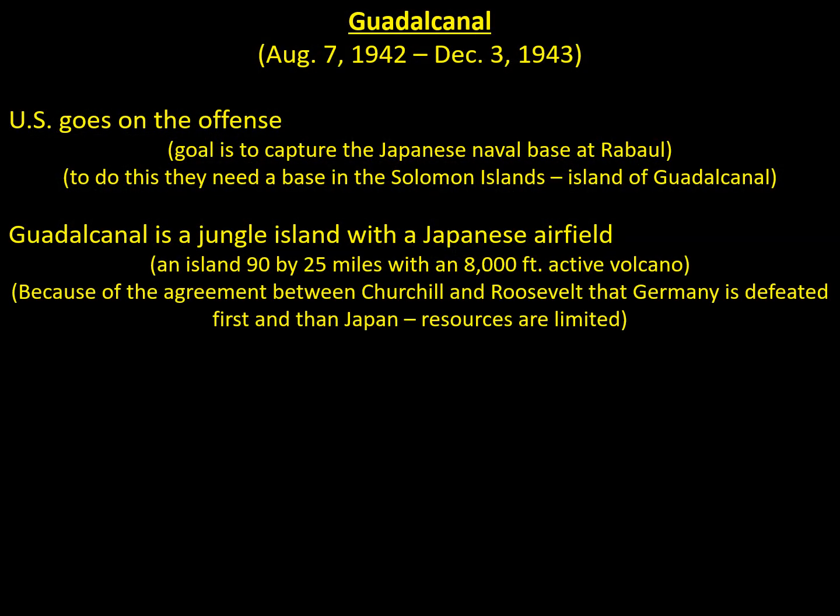Now, because of an agreement between Churchill and Roosevelt that Germany is to be defeated first as they pose a bigger threat to Britain, and then Japan afterwards, resources are limited. The United States could only use the Navy and its Marines since they really wouldn't be used very much in Europe, but the Army would be mostly focusing in Europe.